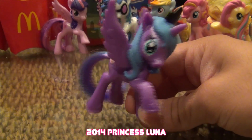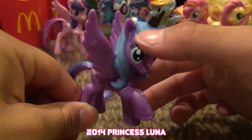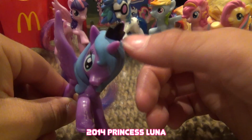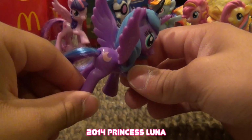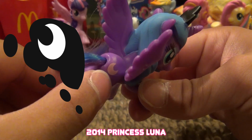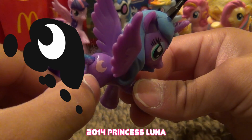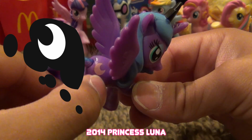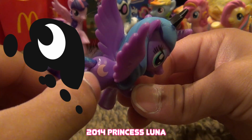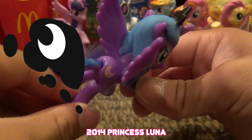She's got her purple coat, she's got the grayish blue mane here, and this black crown that they gave her I think is really cool looking. And then we have her cutie mark here of the moon. It looks really close to how it is in the show. The only thing is it's missing the black splotches that are usually around it. I guess it's the night sky, I'm not sure. But yeah, anyways, it's not there. But it looks fine anyways.